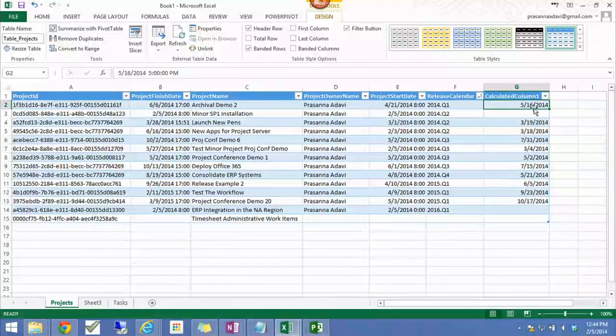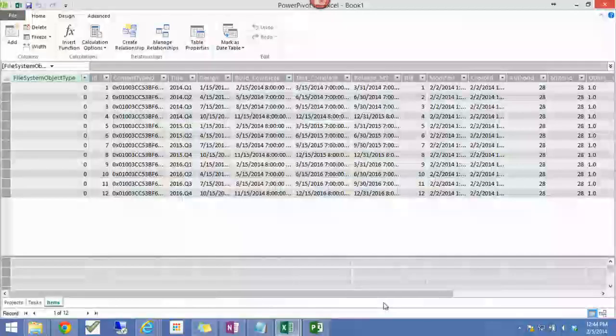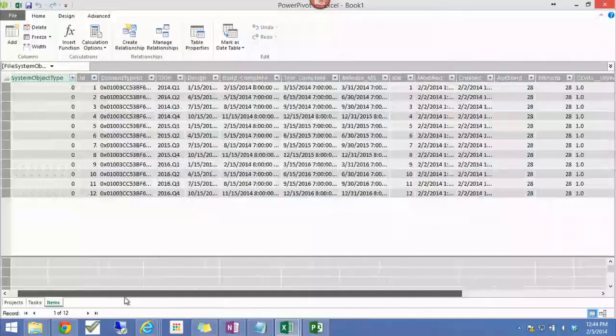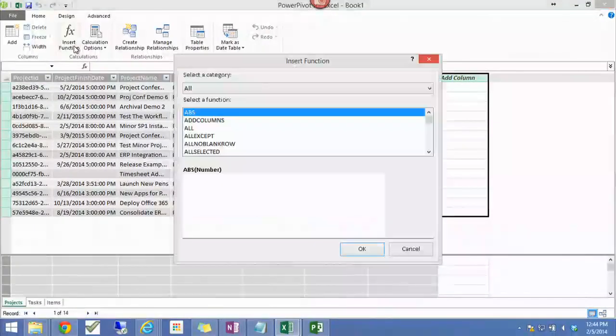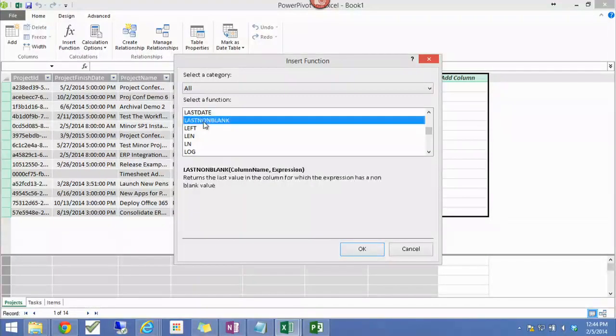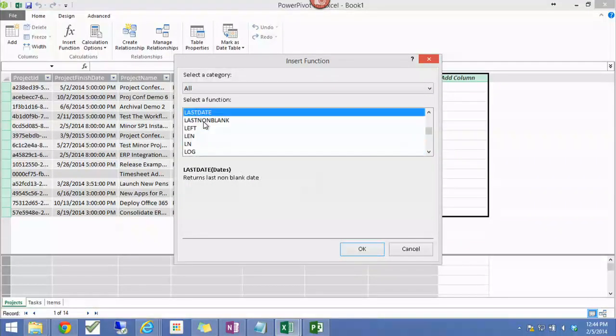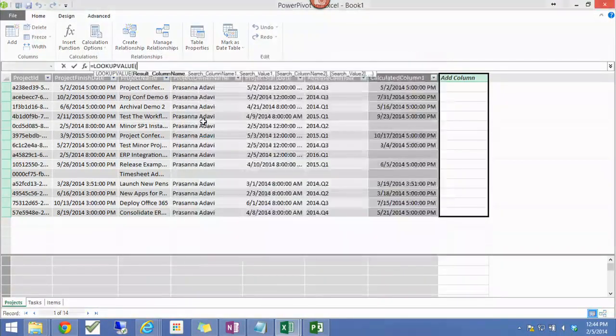So what I'm going to do is one more lookup. Go back to Power Pivot, go back to projects, and I'm going to add one more column. I'm not going to do this for all 4. We will see the end result in just a minute. Okay, click on lookup value. Same function. Same thing we are going to do again.